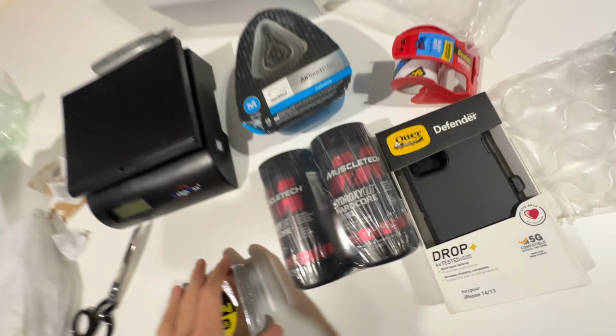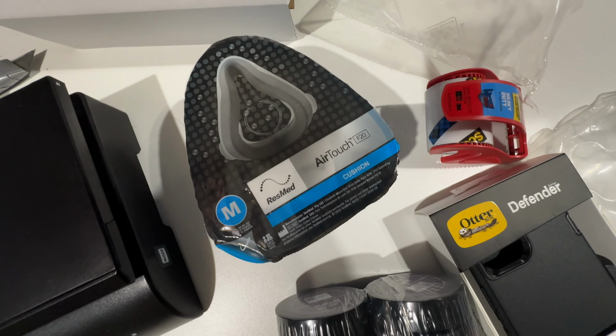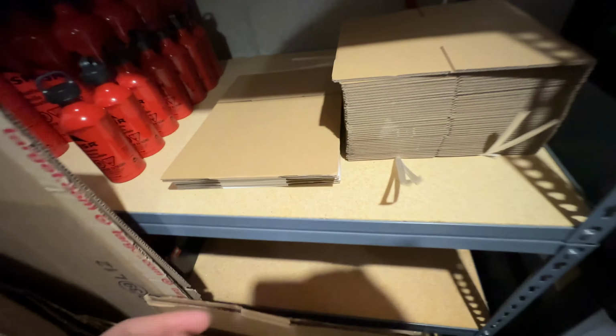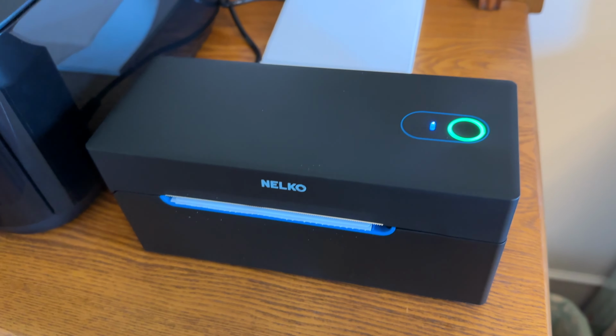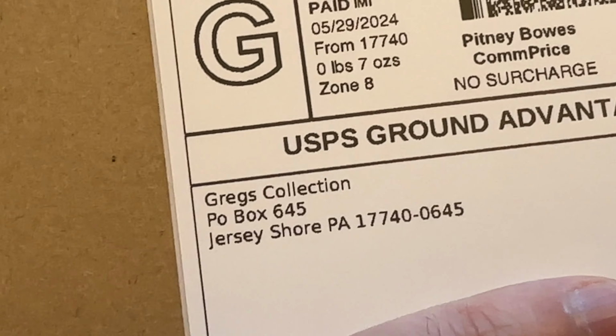It's a bummer having to spend money on actual packaging stuff, but you know, it's a part of the business, so you gotta do what you gotta do, and I gotta package this stuff up and send it out using my newly, freshly organized shipping area over here. Makes life very easy. Also making life easy, my new label printer, printing labels very nicely and saving me a lot of time. Boom, boom, boom.